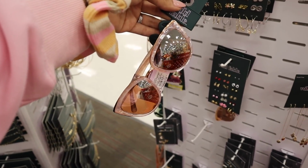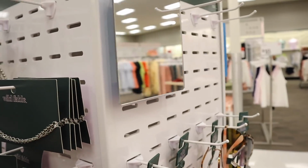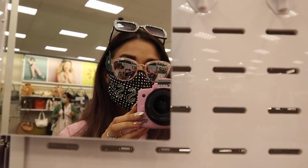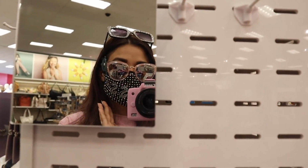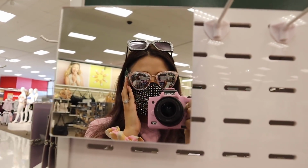So it's priced at $13. Like, what, you guys? Obviously, I need to try these on. And there's a mirror right here. So these are seriously to die for, you guys. I just love the shade of pink with the gold, you know? And I know it doesn't look good with this mask, but imagine without a mask, super adorable. So obviously, I need to bring this home with me. And hopefully, I can find one for you guys as well.